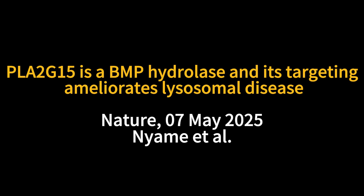Did the NPC1 mice function better? Did they live longer? Yes, huge functional improvements. They performed better on tests of neurological function and motor coordination. And critically, getting rid of PLA2G15 significantly extended the lifespan of the NPC1 deficient mice. Wow, that's a really strong result. It really is. It strongly suggests that targeting PLA2G15 offers genuine therapeutic benefits, at least in this mouse model of NPC1.